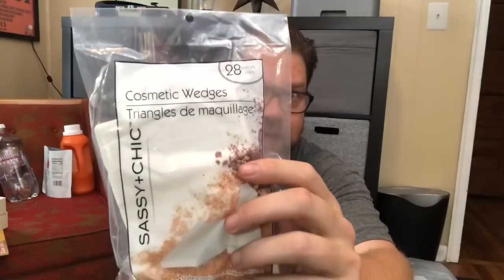The other thing I grabbed were, I don't know if you guys have seen these cosmetic wedges. I don't put on makeup, but I do paint. And these are great to use for paint. You get 28 of them in this package. They work really well for stains and for chalk paint. I haven't used them for acrylics, but I'm assuming they'd be fine for acrylics as well. But again, a great tool to have in your office space.